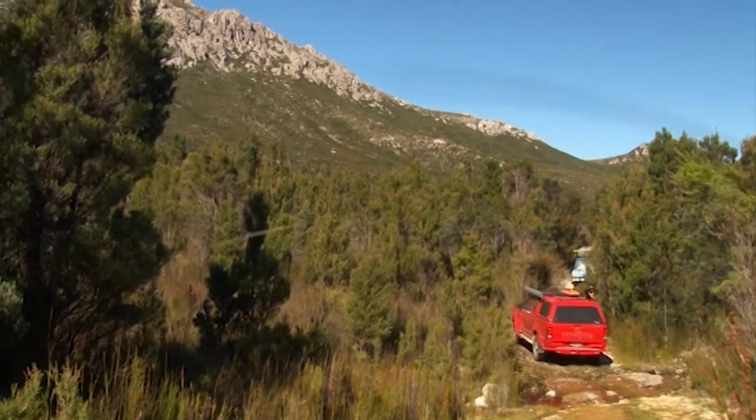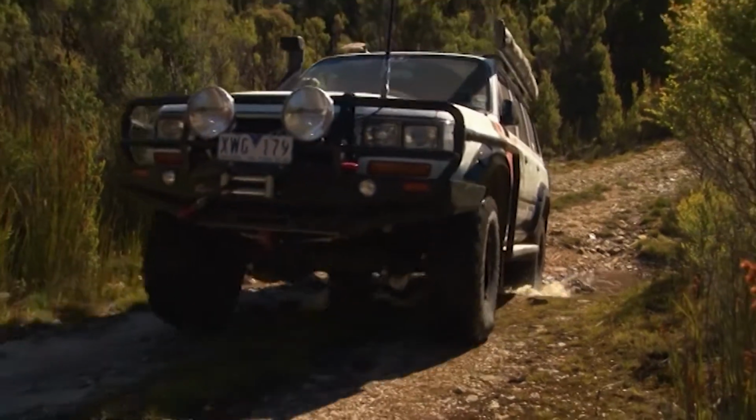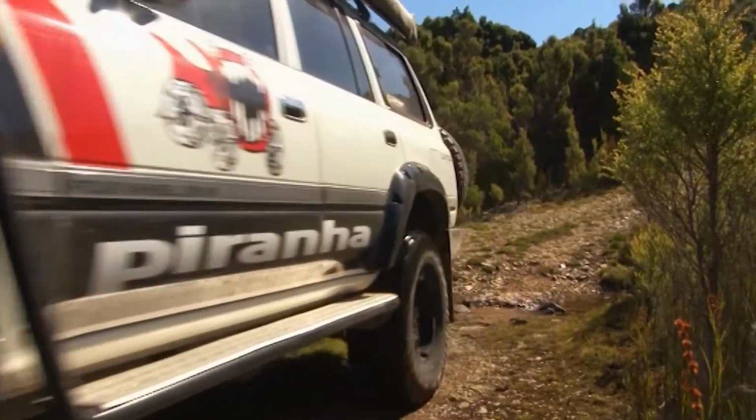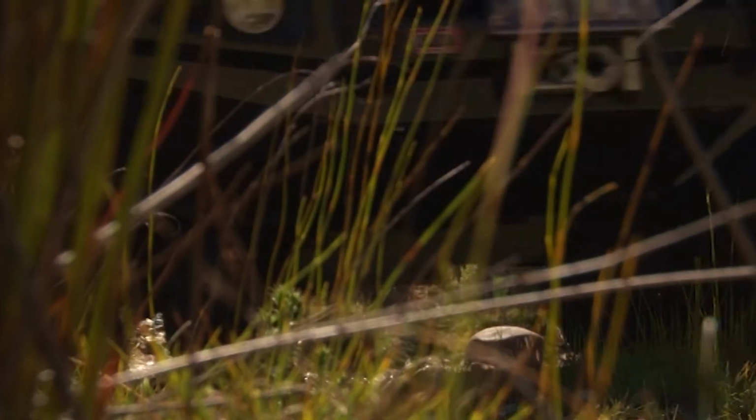That'll be a rocky, reasonably steep track to head up Mt Huxley. There's a lookout two thirds of the way up to the top, which lets you look out over Lake Burbury and surrounding areas. And then there's a steep little pinch to get you right up on top of the hill.